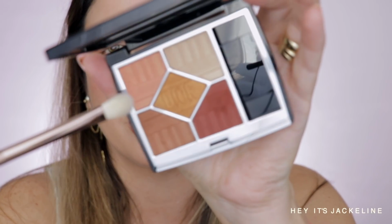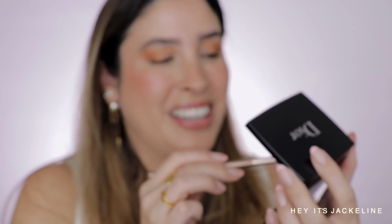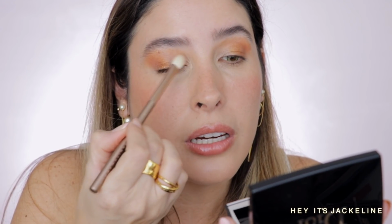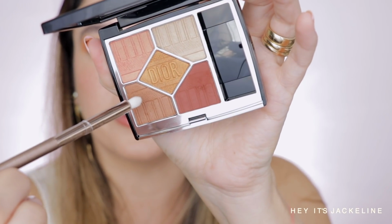This brush is so good if you have hooded eyelids. Okay, I'm gonna go with a flat blender and I'm gonna go to this shade that honestly and obviously is calling my name. You know, my friends, how I love my peachy tones, coral tones. And I'm gonna take it in the inner portion of the eyelid all the way until it meets with that golden tone. Going with a pencil brush, I'm gonna go to this shade here and take it on my lower lash line.